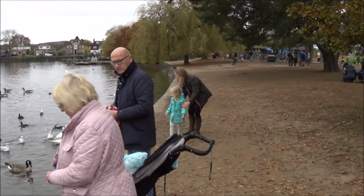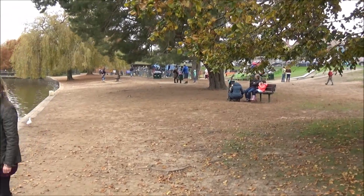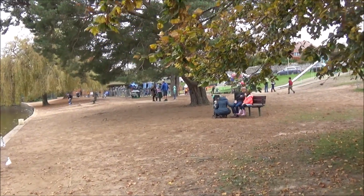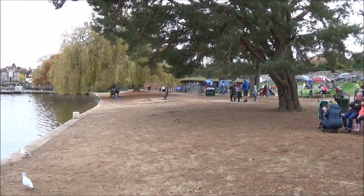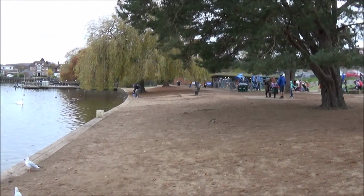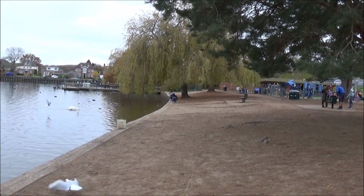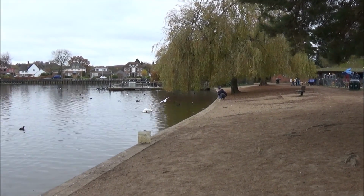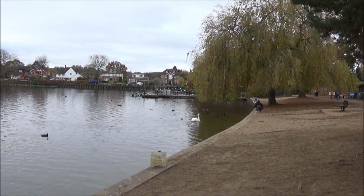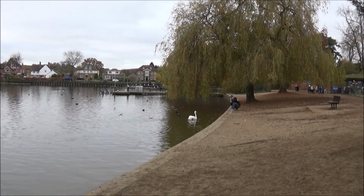Anyway, we're going to drag ourselves away from the birds and carry on our walk up the edge of the lake. Lovely play parks here for the kids. There's a cafe, there's loos. In the summer I was here actually with children and grandchildren, and there were even brass bands playing. So it is a really, really nice place to visit. Also that pontoon there that you see, they hire rowing boats and pedalos in the summer as well.